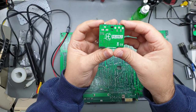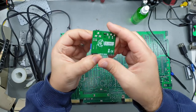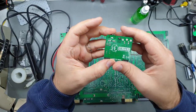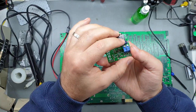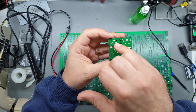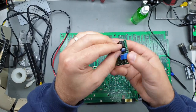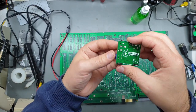Okay, so I'll just give you a quick look at this SuperVideo board. These jumpers are connected to the audio jack. When they're both enabled like this, basically it's sending our mono audio signal to the left and right side of the 3.5mm stereo audio jack.